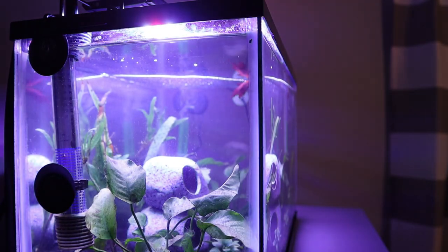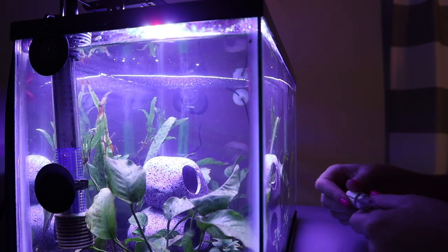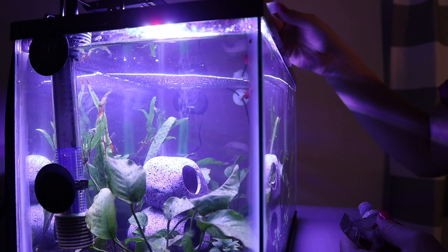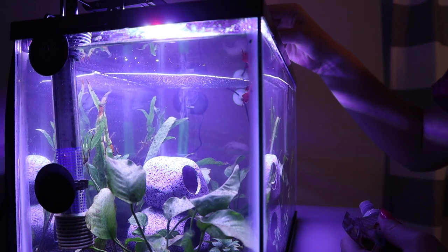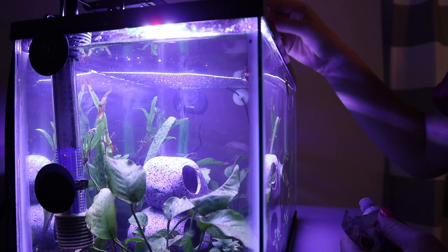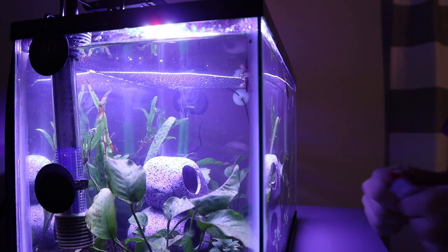But this is what I'm feeding him today. I have a couple different foods for him. This is just what he was getting on this particular day. And I just gave him 4 or 5 little pellets of it. And you guys can see him eating it. So that is all I do during the day to take care of my betta fish, Arthur.